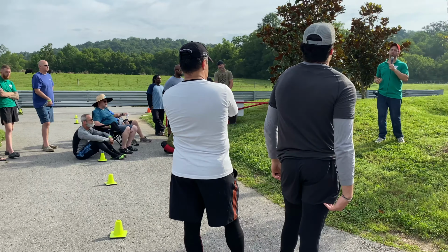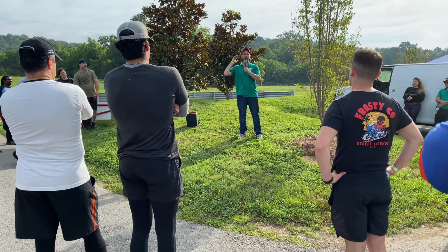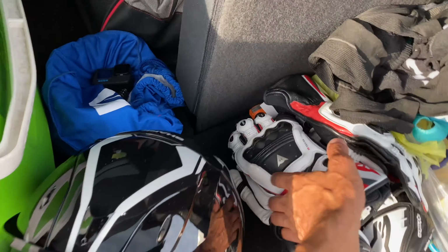Enough that I can handle what's coming up in front of me. If I've got clear track in front of me, I'm gonna be at pace. I wanna go as fast as I quickly can.